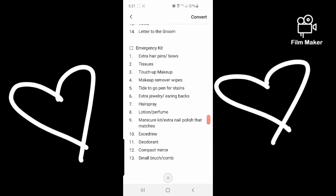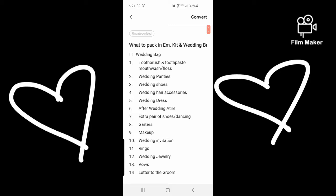But there's all the things that I have listed on my list so far that I do want to pack, and so we're just going to go ahead and get started accumulating what I want to pack, and then organize the bag.